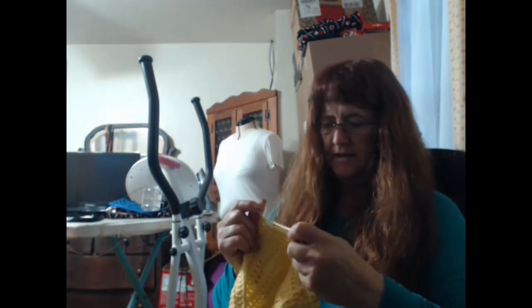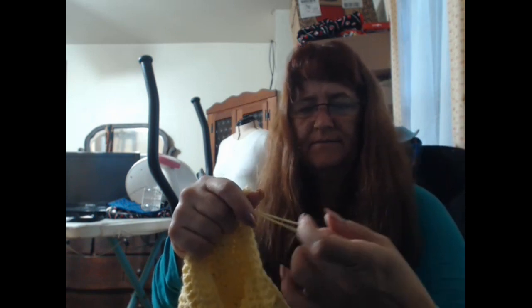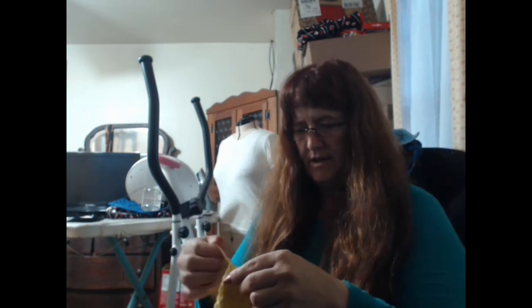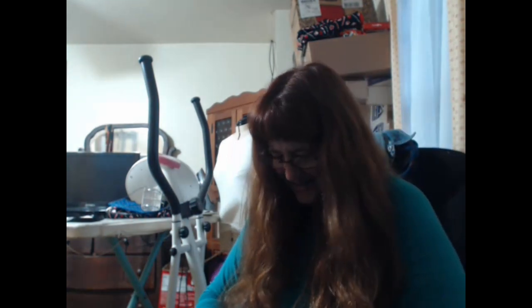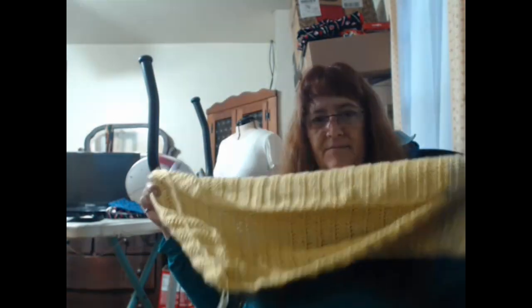I'm pulling stuff out. Can't find my hook. Shoot. Anyway, I am doubling the yarn. It would be super thin if I didn't. So, yeah. The only thing I don't like is to figure out where my hook went. Oh, it's right there. All right. Anyway, I am probably halfway done. I'm literally hoping I don't run out of the yellow.